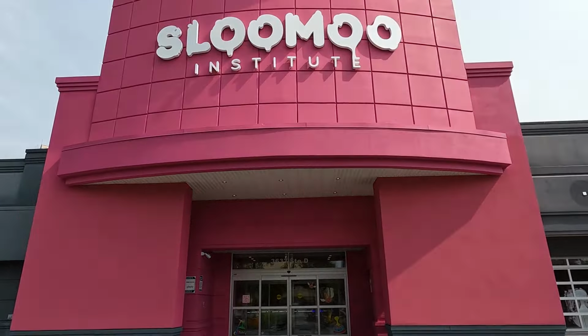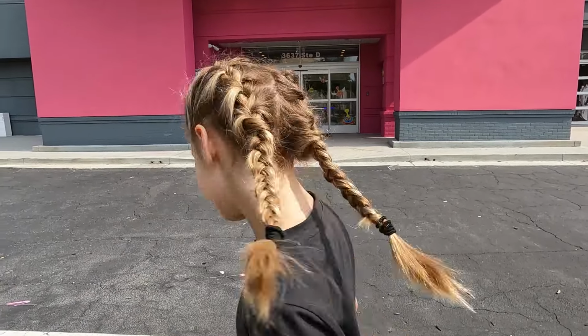Escapades Club. Today, we're going to be going to SlooMoo. And at SlooMoo, you get to go inside and you do a lot of fun and crazy stuff. You play with slime and you get to put on a slime wall, and it's going to be so much fun. So come on, let's go.